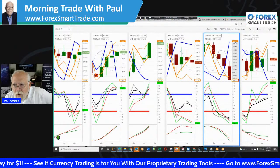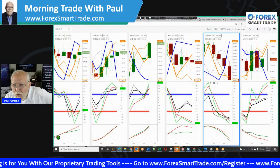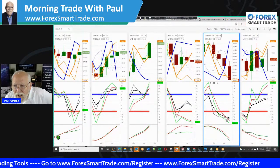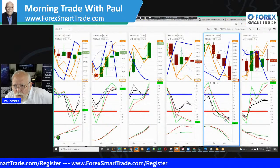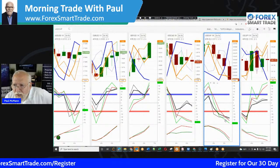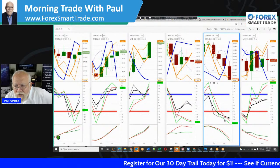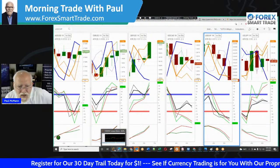If I've got a 0 here, I want all 4 of these lines well below the oversold line, and I have that. So I've got 0, part 1 of the signal, and all 4 lines below, part 2 of the signal. I'm going to go ahead and take a 5 pip buy. This is a little scalp trade. There's no calculating here. So let's go ahead, USD CHF.